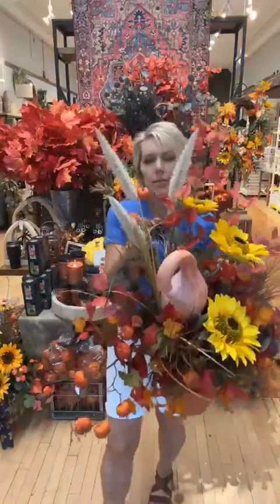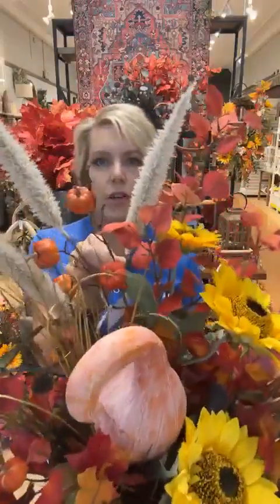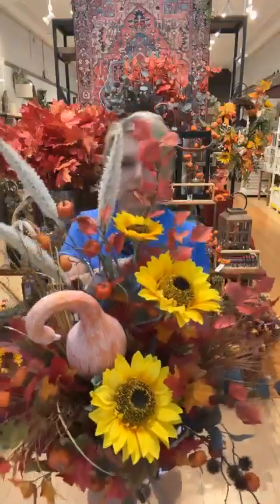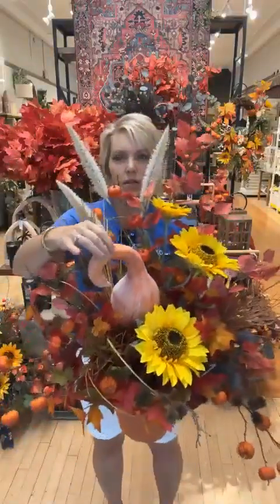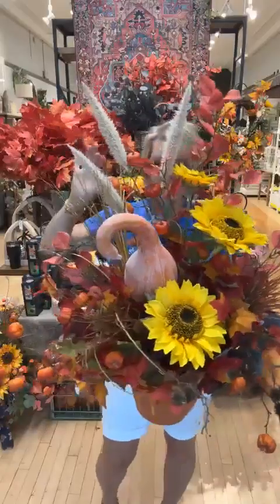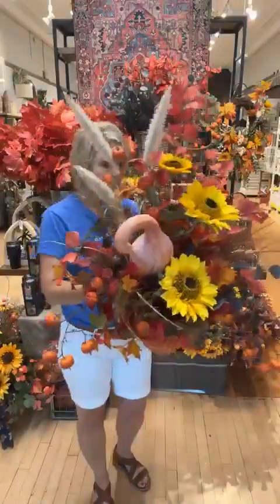This one has a baby pumpkin stem in it. Don't let me forget to show you that baby pumpkin stem. And the eucalyptus we talked about, the sunflower, and this lovely swan neck squash. Love that. This is going to be all outdoor safe.